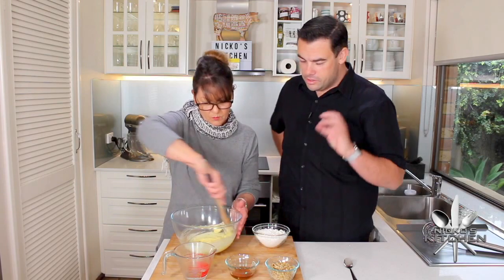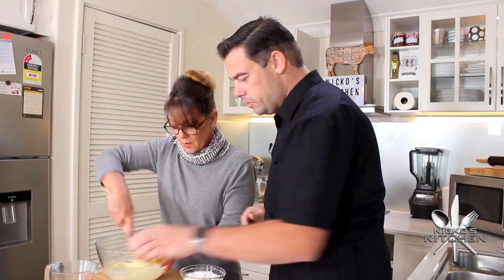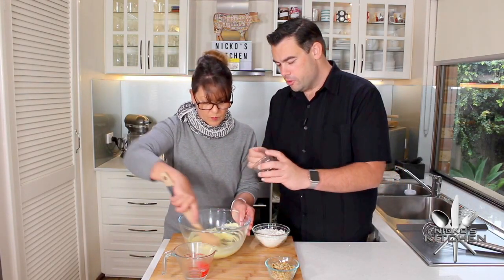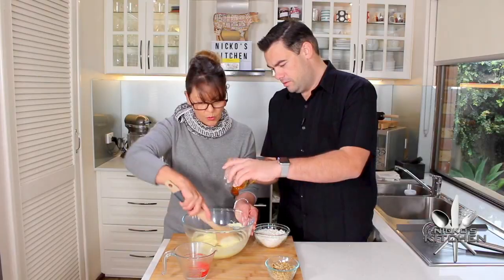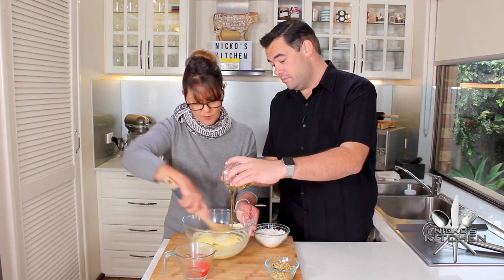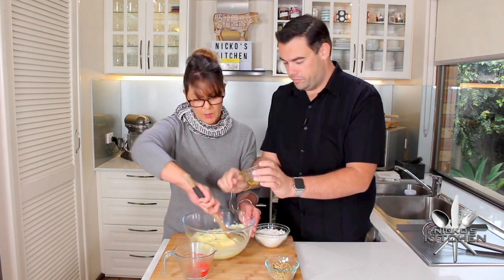Now, it says here to add in the golden syrup as well, so do you want me to add that in while we're creaming this together? Now, if you couldn't get your hands on golden syrup, could you use honey? You can use honey, or you can also use treacle, which is probably what they used a lot back then. Golden syrup was a staple.